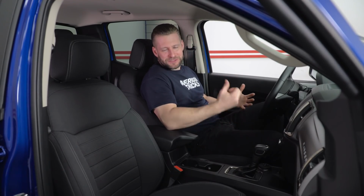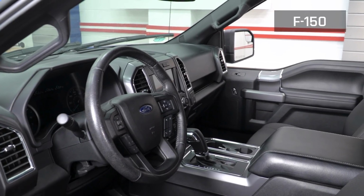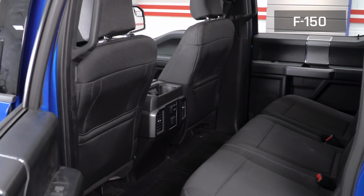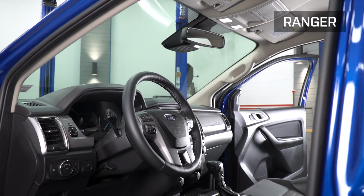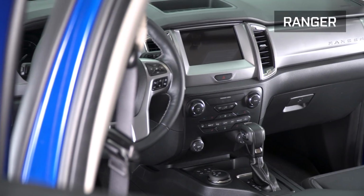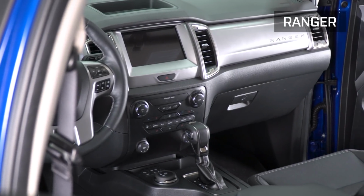Now, that's not to say the Ranger feels claustrophobic by any stretch of the imagination, but comparing the numbers, the F-150's interior is packing roughly 30 plus more cubic feet when we're comparing Super Crew to Super Crew. Ranger here is going to measure in at just over 97.5 cubic feet to the F-150's nearly 132 cubic feet. So again, not really close in that regard.